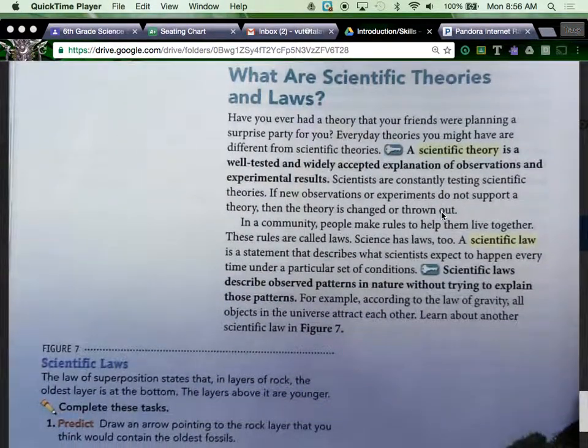What are scientific theories and laws? Have you ever had a theory that your friends were planning a surprise party for you? Everyday theories you might have are different from scientific theories. A scientific theory is a well-tested and widely accepted explanation of observations and experimental results. Scientists are constantly testing scientific theories. If new observations or experiments do not support a theory, then the theory is changed or thrown out.